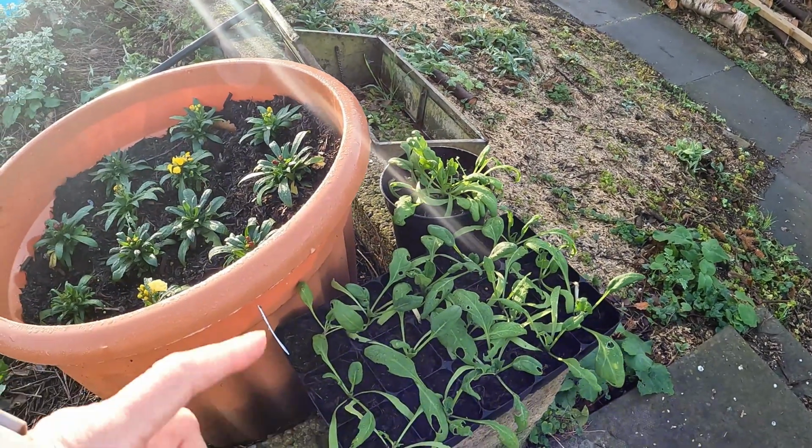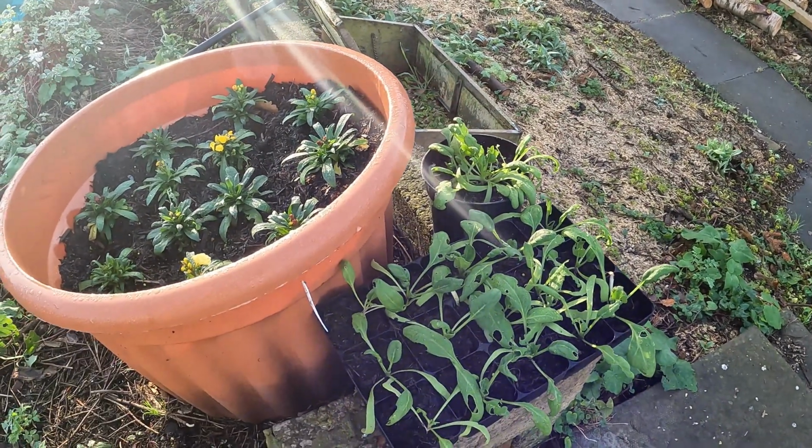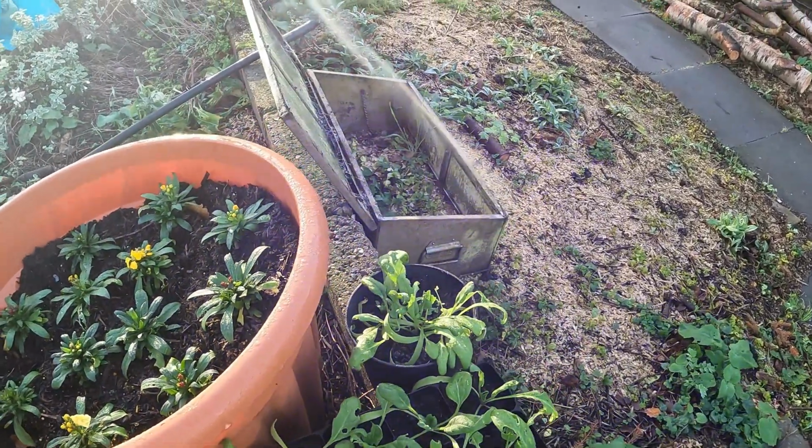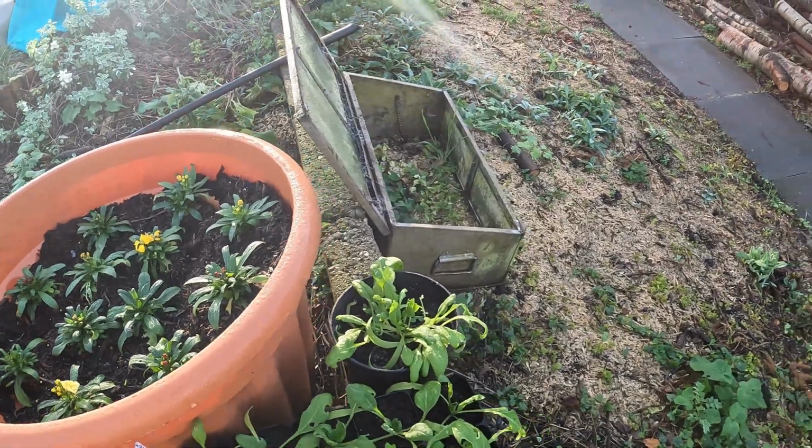That's some spinach that I grew from seed and then I put into cells, looking a wee bit worse for wear, but what I might do is take that down to the grow house. I've got a wee plastic grow house on the go in the absence of a nice big polytunnel.